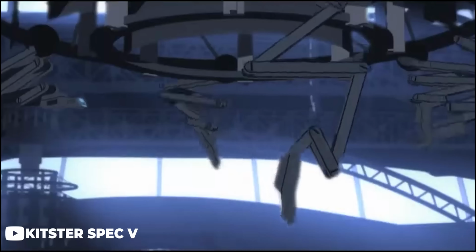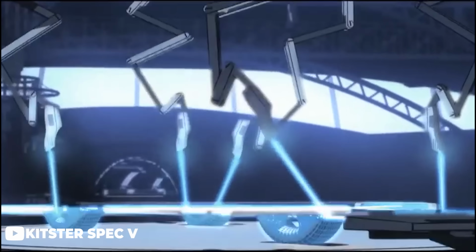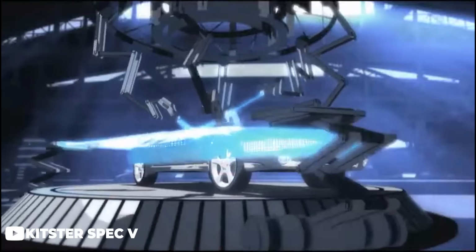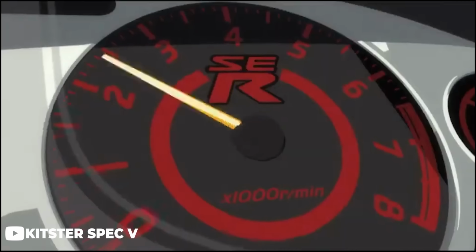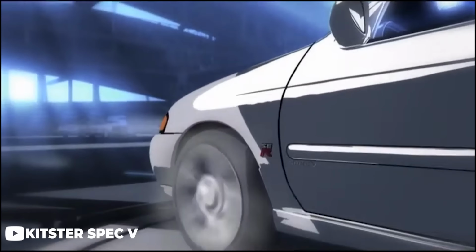A 6,600 RPM redline, higher compression engine, big old rotors, and all that good stuff make it a car that you can modify as well. You can throw different brakes on it, suspension, wheels, tires, intake, exhaust, all that good stuff, and you can still get a pretty fun car that's not gonna cost an arm and a leg. But not only that, the looks are banging.